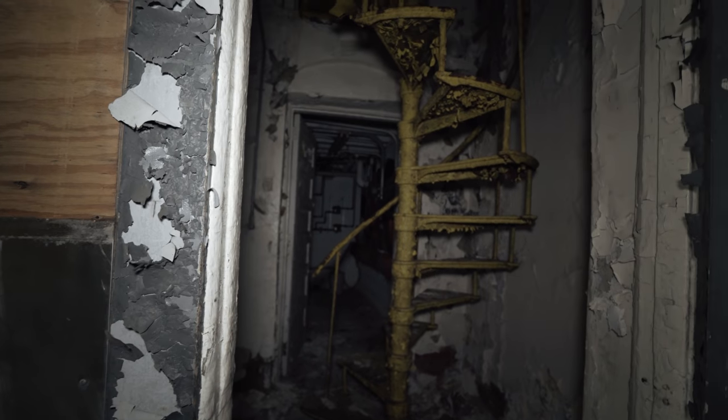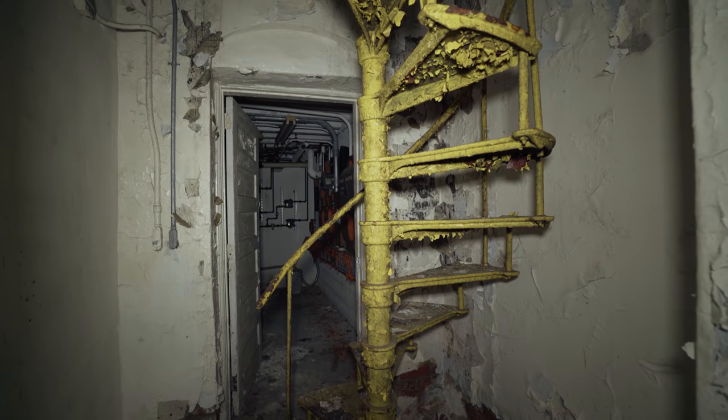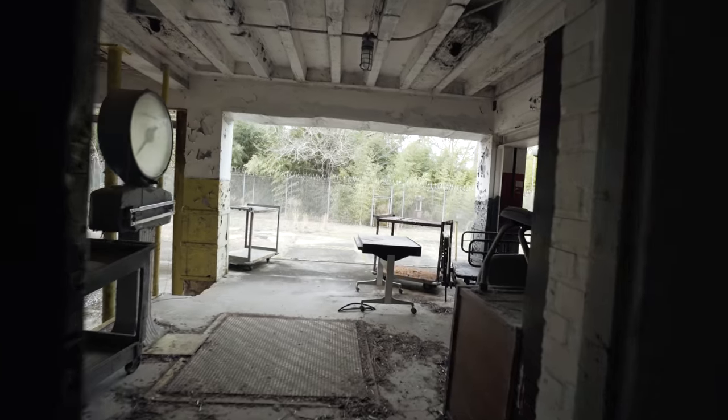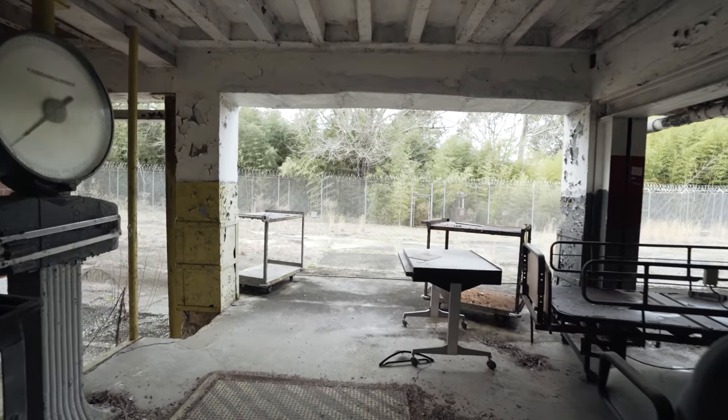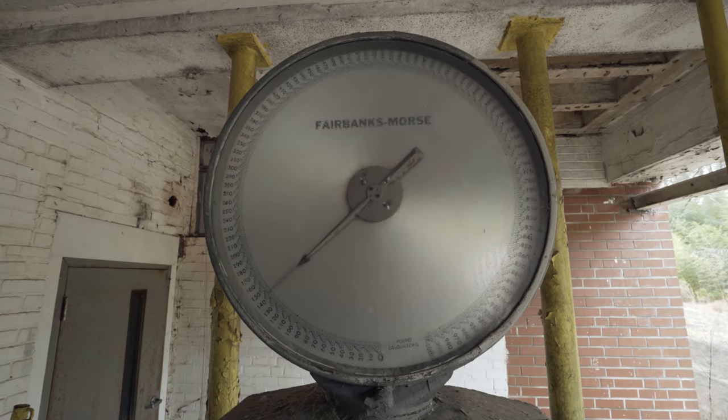Oh, here's the spiral staircase right here. Yeah, this went up to the kitchen. So this was a delivery bay for all the food that they brought in. That's cool. And they weigh it right here. Yeah, look at the scale. What?